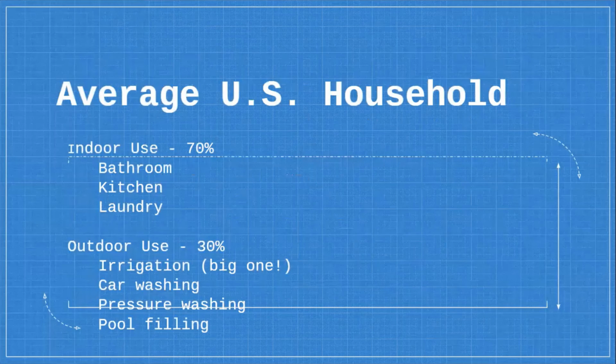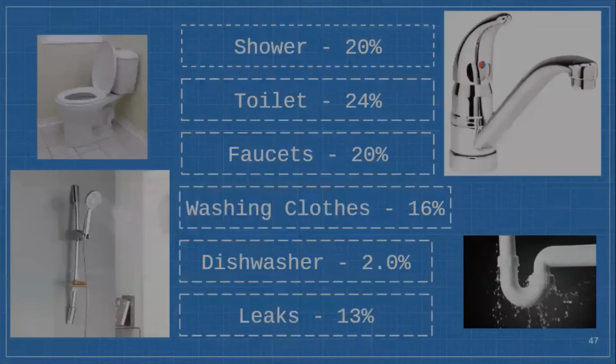So the average US household, indoor use accounts for a lot, 70%. Outdoor usage is also a big number. Irrigation is probably the biggest outdoor usage, but there's also car washing, pressure washing, pool filling, things like that. And that number, 30%, probably does grow dramatically during the summer. But overall, most water is used indoors.